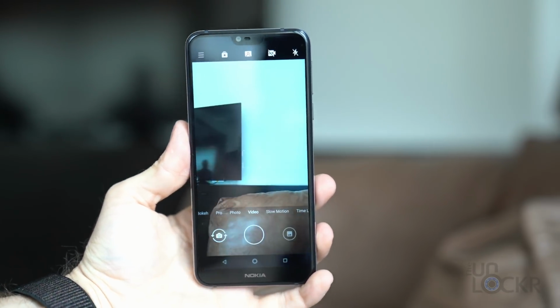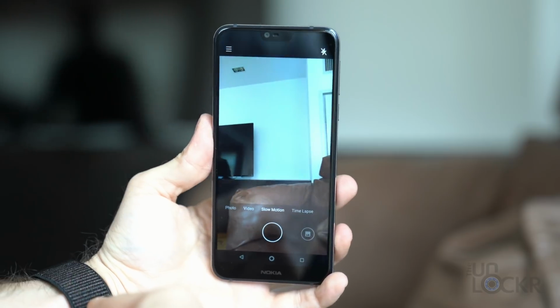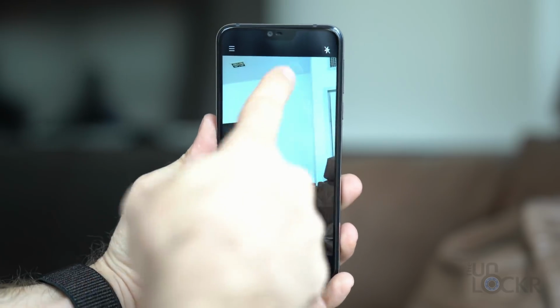Video, which is our normal auto video mode. Slow motion, which lets you take video in a faster frame rate and then plays it back at a lower one to give a slow motion effect. Time lapse, which is the standard taking video at a low frame rate so that when it's played back it is in fast motion.